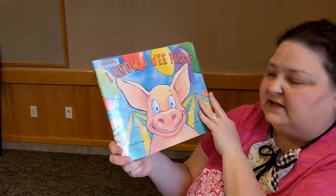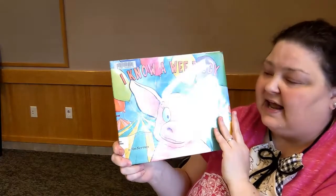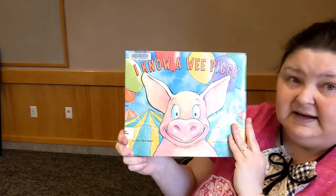That was I Know a Wee Piggy. And if you want to check it out from the library, it's by Kim Norman, and you'll find it in our color bin here at the main library.